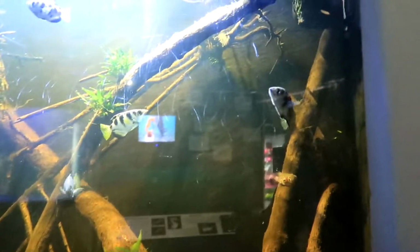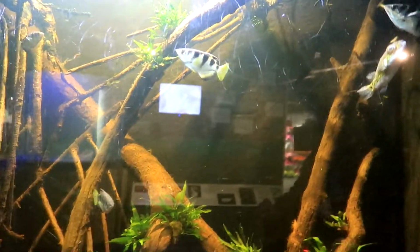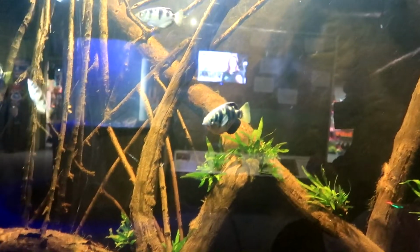So in this tank, we have archer fish, and these are named because they have the ability to shoot down insects that are in the mangrove roots. Because of their narrow shape, it allows them to sneak up on their prey.